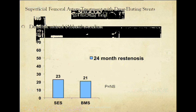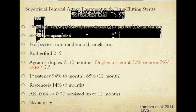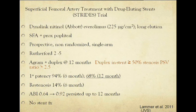The STRIDES trial, which was recently published, again, was another SFA proximal popliteal study looking at everolimus. In this particular trial, the drug elution time was prolonged compared to Sirolimus. It was a prospective, non-randomized trial, Rutherford 2 to 4. Arteriogram and duplex at 12 months. Duplex stenosis greater than 50% was defined by a peak systolic velocity greater than 2.5.